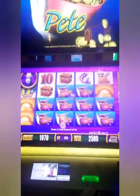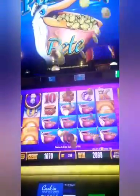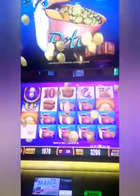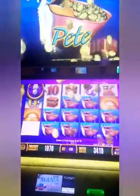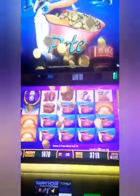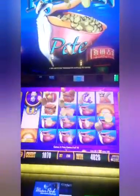Yes, that should be a good one. Coin show. Not sure how many lines that was. I'm guessing it's going to be right around $30, maybe $35. And I still have two more games.